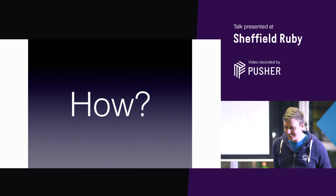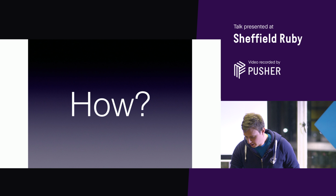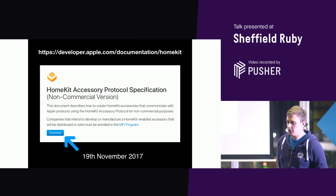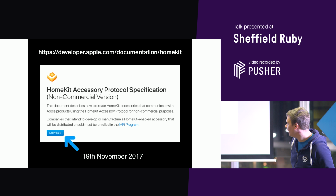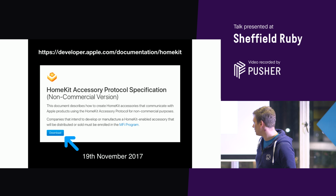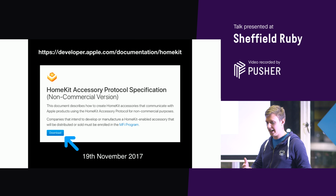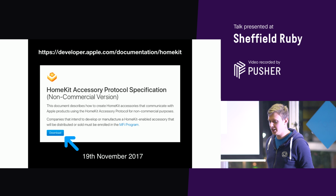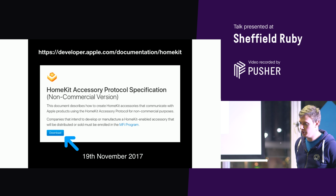So I thought I'd go on to the how of how I did this. On Apple's website, in the developer section, they offer some documentation for the HomeKit Accessory Protocol specification. Prior to the date on the slide, 19th of November 2017, it was a closed thing. I think you could only get access to it if you gave them a pile of money or something. But it's now an open standard, so anyone can use it.